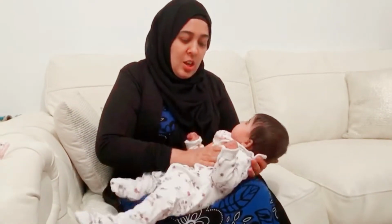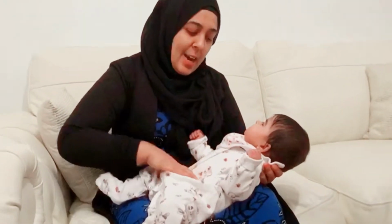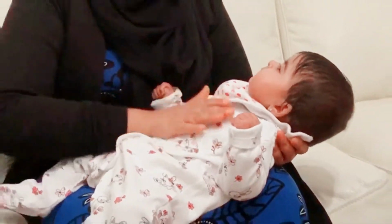My second tip is to give your baby a tummy massage. So what you want to do is you can either put them on a sofa or cradle them in your arms like so. And what you want to do is just gently massage their tummy in a downward position. And that will help any trapped air bubbles. Just, you know, gently massage it.